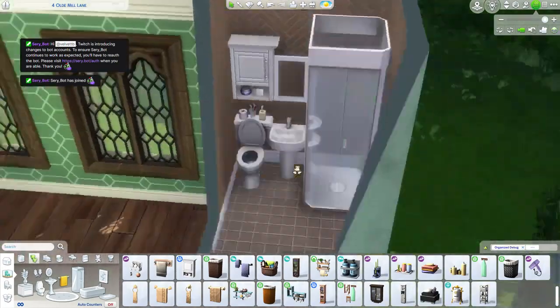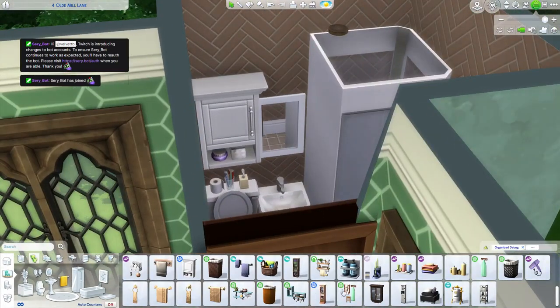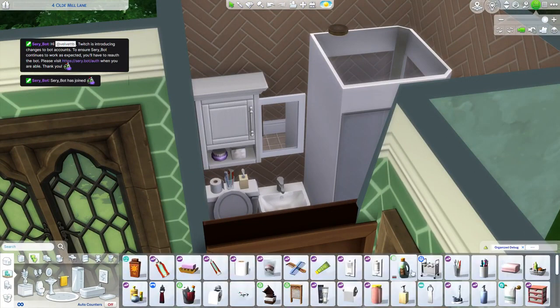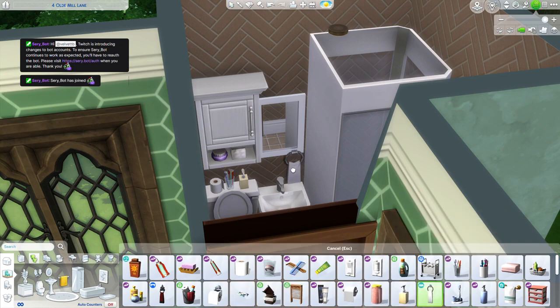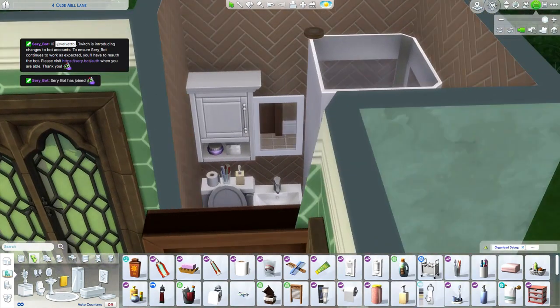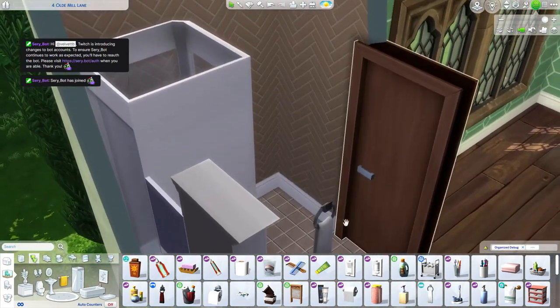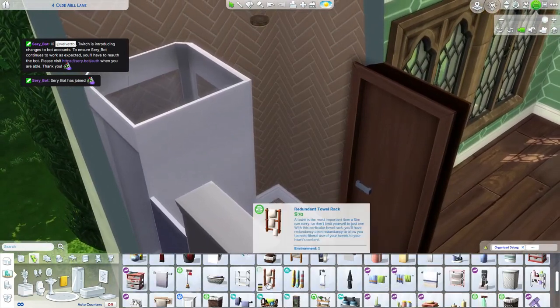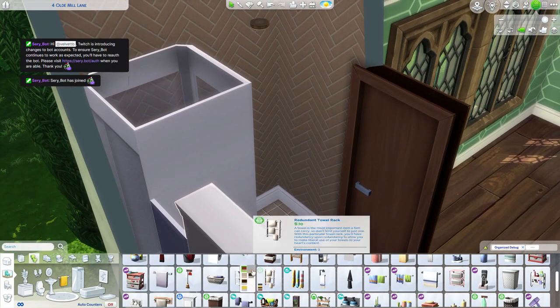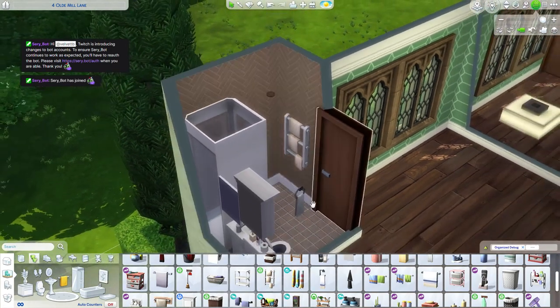There we are. So, hand towel. Might be able to put that in underneath. Maybe. No. We'll just have to put that on that wall over there. And then we can fit a couple of towels there. Or a towel at least. Oh, you know what? I'm going to use this towel rack. I do like this little towel rack that comes with the laundry pack.